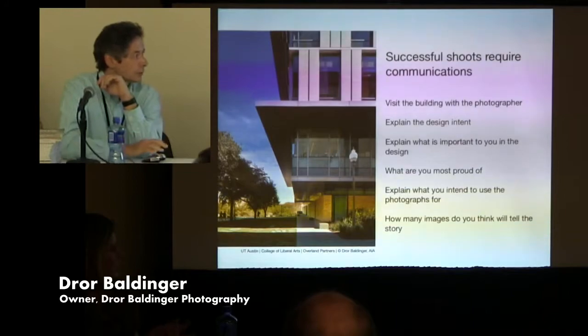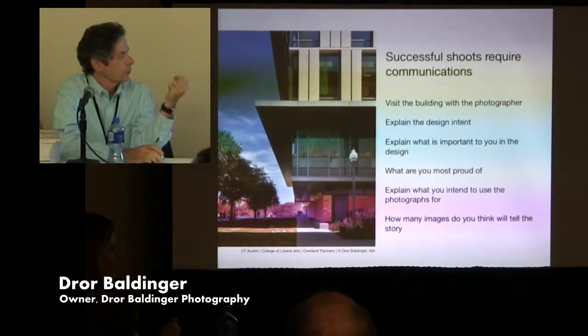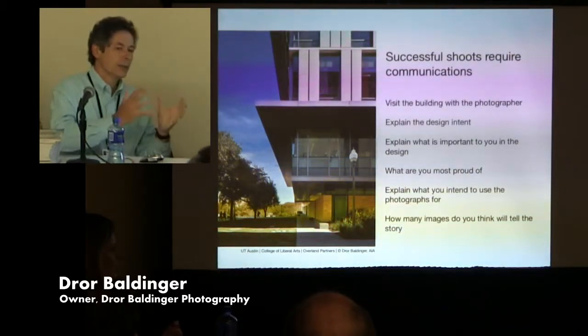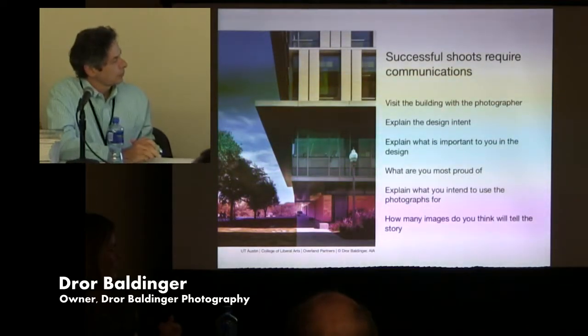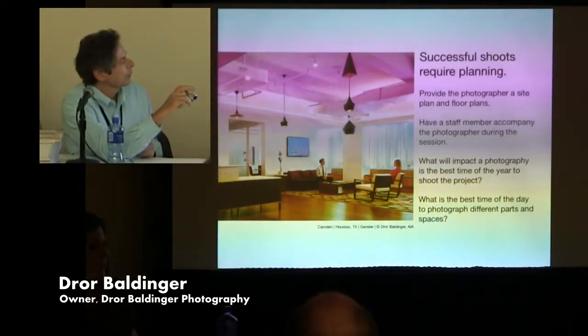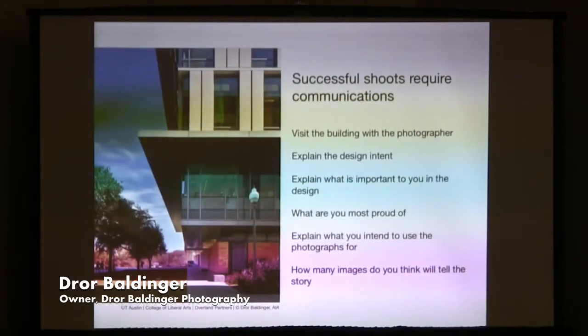And that's true, I think, for all photographers. And it's also interesting to know what was the design process, what you have in mind, what you're most proud of, and how many images do you think we would need to cover the building. By the way, in here, that's a project for Overland Partners, and you see again the structure of this photograph. It's split right in the middle, built versus nature, so to speak. Again, at the third points, you start seeing the layering of the composition and of the design here.